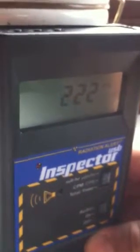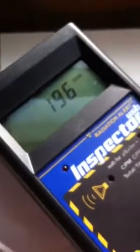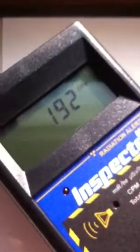So if you have one of these Gevalia things, maybe you should call them up too and give them a piece of your mind. And as you can see, we're still in the 190, 200, 230. And even if I move it on top, I'll get even more. There, it's right on top now. The sensor is right underneath it, and you can see this thing is just beeping away.